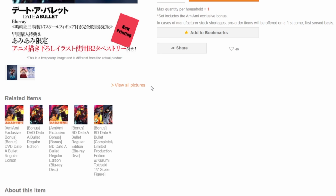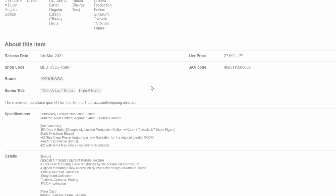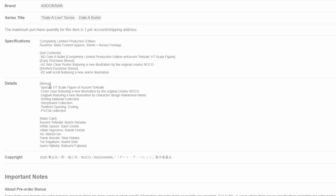So let me see if I can find out what comes with this. All right, so there's a special 1/7 scale figure of Kurumi. The outer case featuring a new illustration by the original creator. A digipack featuring a new illustration by character designer Nakamura Naoto. Setting material collection, a storyboard collection, textless opening and ending, a PVCM collection. Oh, just tasty. Just tasty.